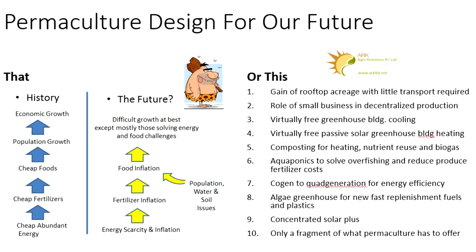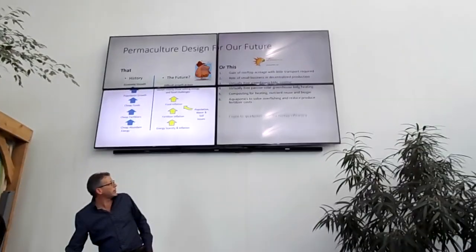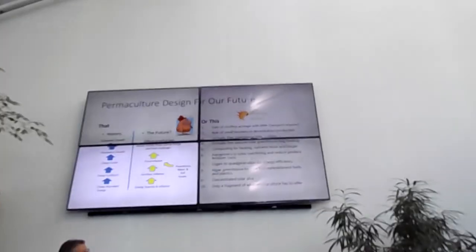See, when we look at what happened when we recognized fossil fuels, we had cheap, abundant energy, and it produced cheap fertilizers and those cheap foods and huge population growth, and that's what we have. Lots of economic growth. At the moment, we can get all depressed and bothered and say, well, maybe we got energy inflation or scarcity, and we got fertilizer issues and water and soil issues, and therefore, food is becoming unaffordable and a problem, etc. And what will we do? Well, again, hopefully, what I've shown you with these examples is just a number of intelligent responses that we can put in place so that we meet the challenges.